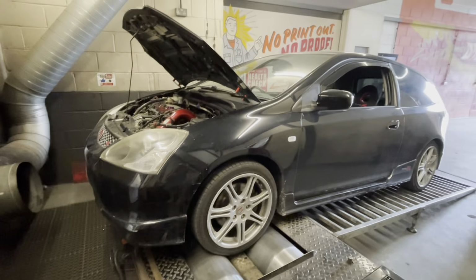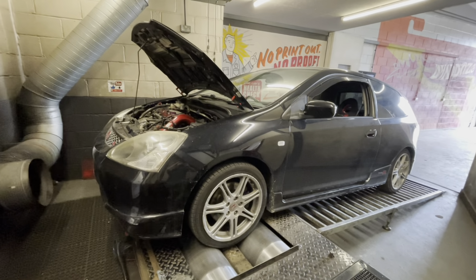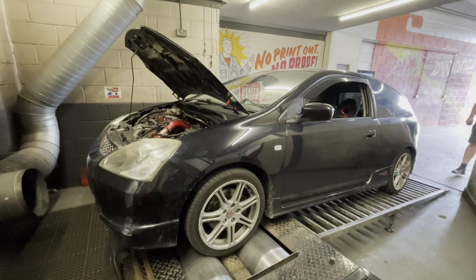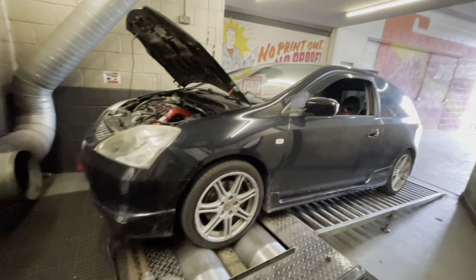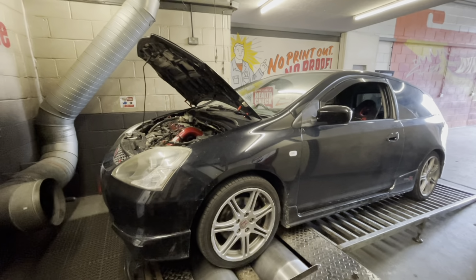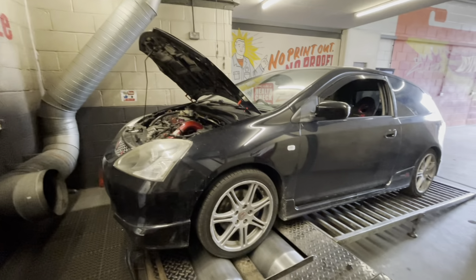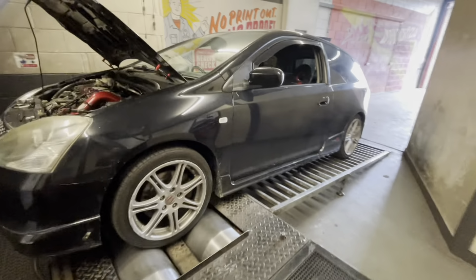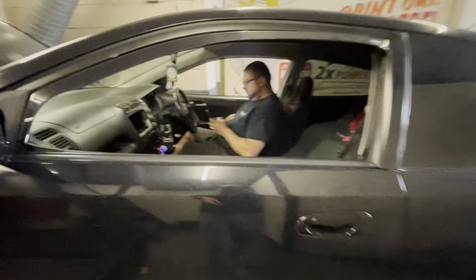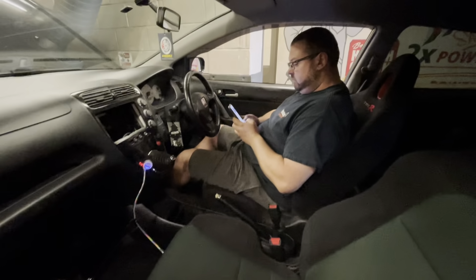Okay, so here we have an EP3 Honda Civic Type R K20 engine in for a Honda Vert map. We've done a standard power run and it's attained 206 brake horsepower. It's got a couple of mods on it, as you can see, an intake, those sorts of things. Next step is obviously to fit the Honda Vert ECU that we do on an exchange basis here, and then we'll get mapper lapping.